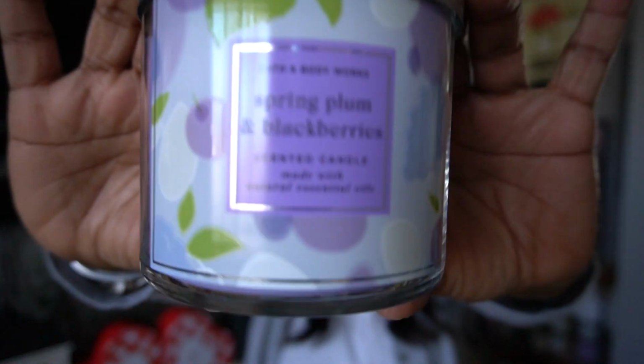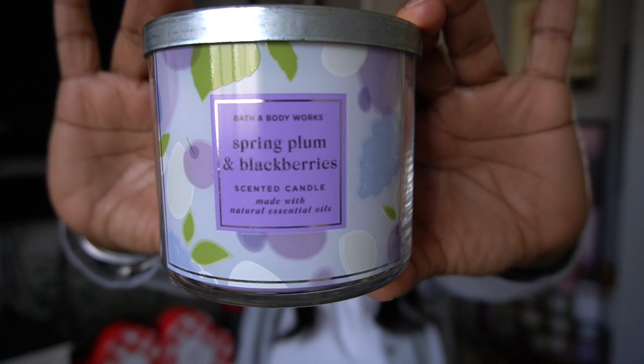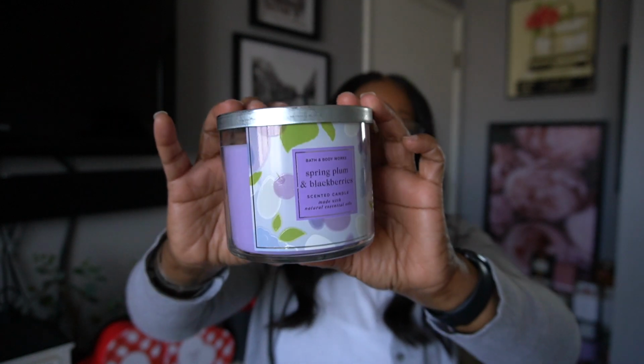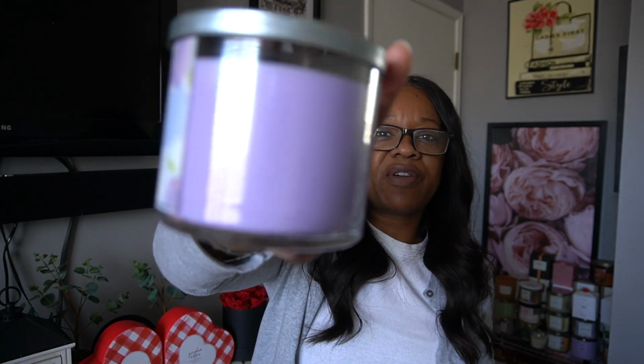Okay, and then the next one that I repurchased, which is the Spring Plum and Blackberries. Yes, yes, yes. This one is new. I don't know what it smells like. Well, actually, I do know what it smells like, but I really can't remember because I smelled it real quick. Okay, the scent notes are juicy market plum, mixed berries, vanilla bean. Yes. Look at that purple wax. I'm not a huge fan of the color purple. I love the movie The Color Purple, but as far as the actual color, it's not one of my favorite colors.